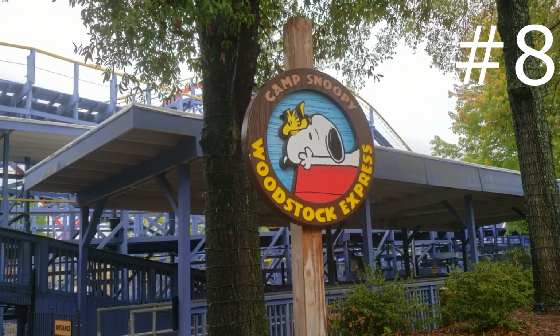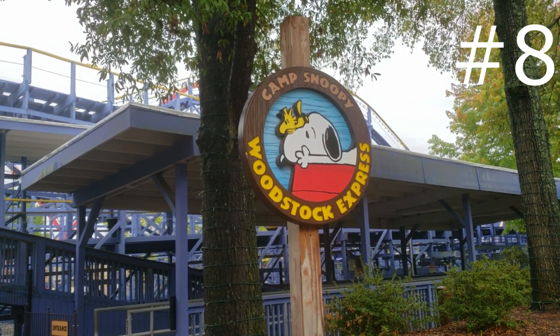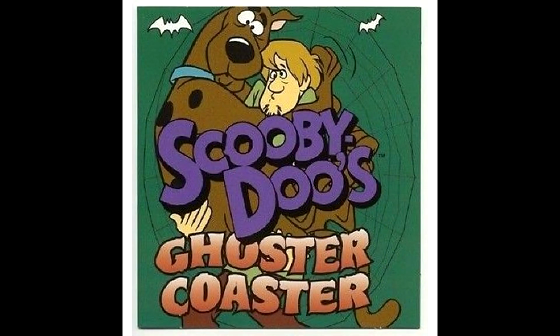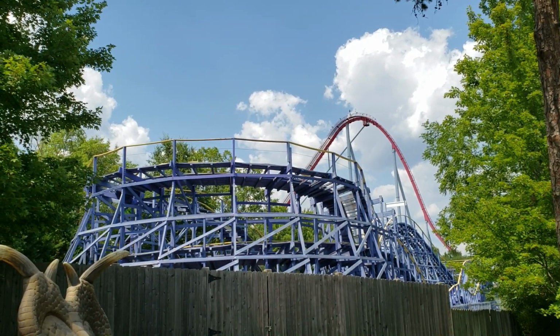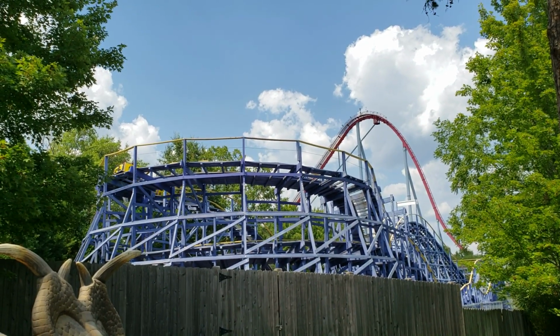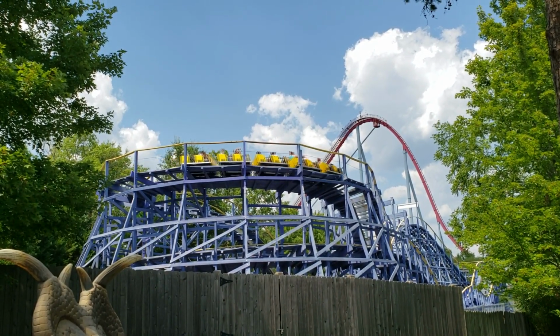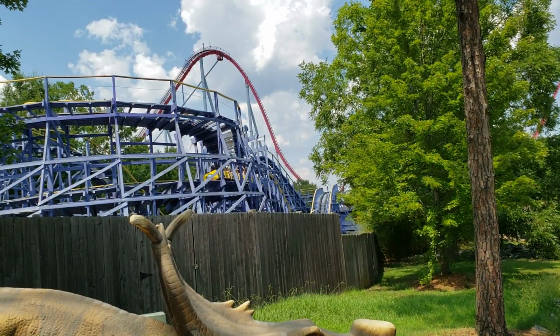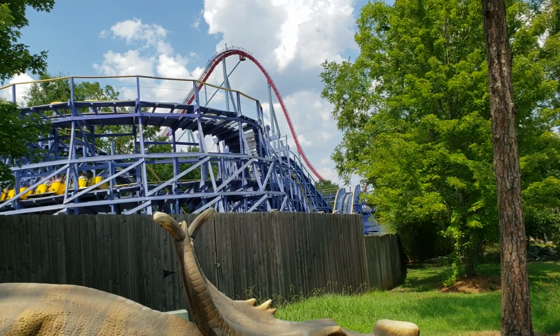Number 8, Woodstock Express. I still have a really hard time calling it Woodstock Express because when I was growing up, it was the Scooby-Doo Ghoster Coaster. This ride has some fond memories for me, and it's a treat to ride once in a while. It's out of the way compared to the other coasters, but it's an exciting ride. I wouldn't recommend this coaster if you are larger, but if you're smaller, this ride can surprise you with a fun experience. Just watch your knees.